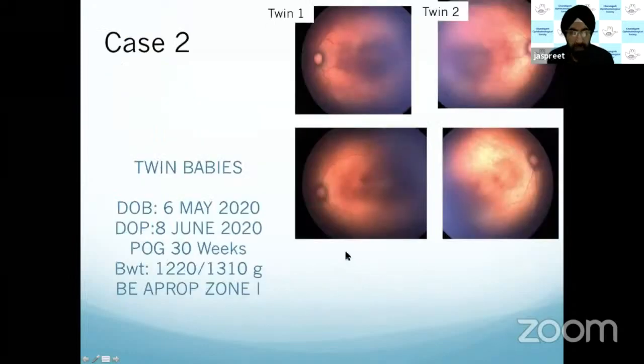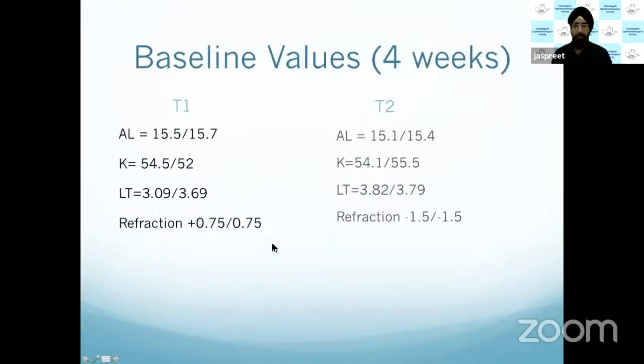So another case is these twin babies, again 30 weeks period of gestation, low birth weight babies. So baseline value, what happens in the first twin?